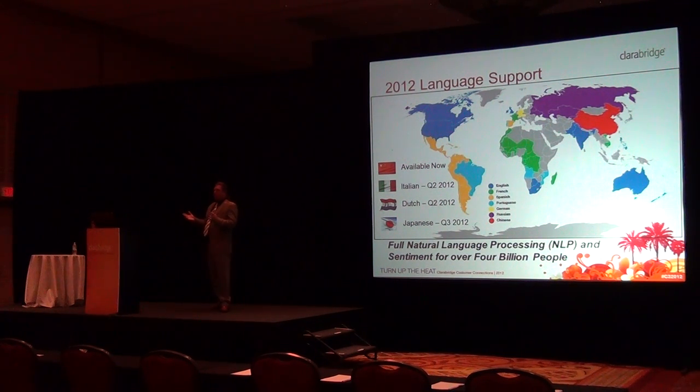And what we're going to do today is talk about some procedures that you can use to hopefully capture that and be able to analyze language data, even if you don't have language resources in your analytics team.